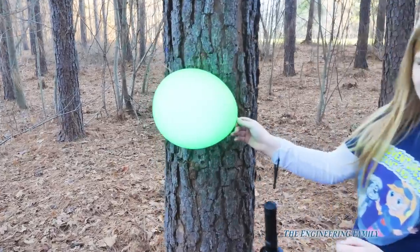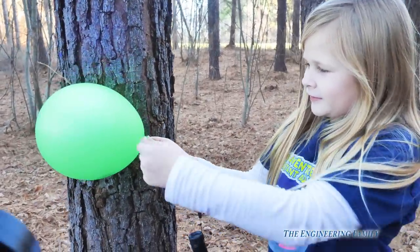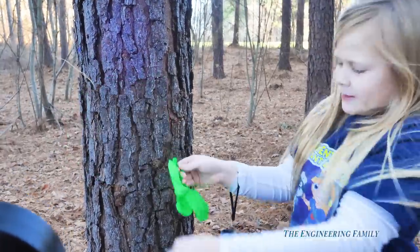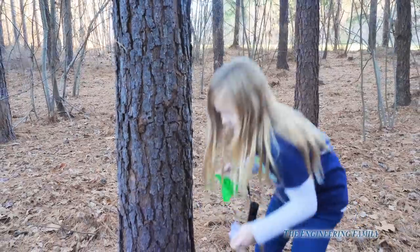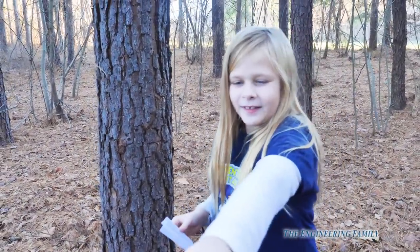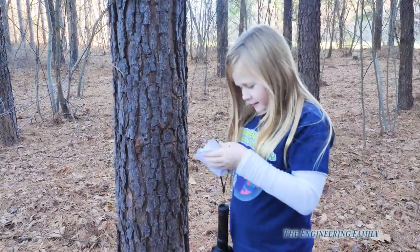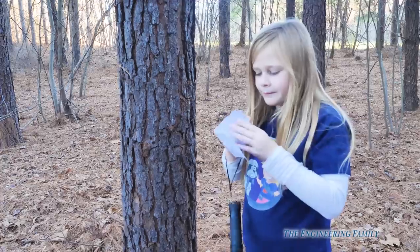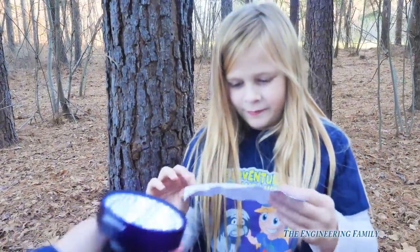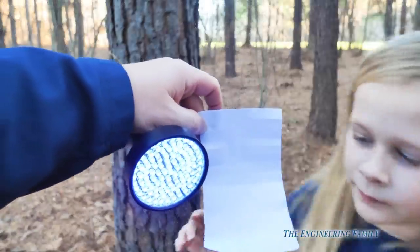So I got my light on it. Look at how the special black light balloons glow as well. Ready? Yep. Whoa! And another message came out of it. All right, I'll pick up the balloon and the thumbtack. What does it say? Oh, I think you're holding it. I think that one's written like this. I think this one's written like that. So hold that.